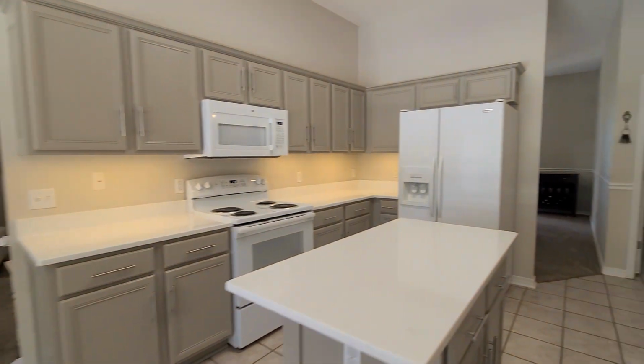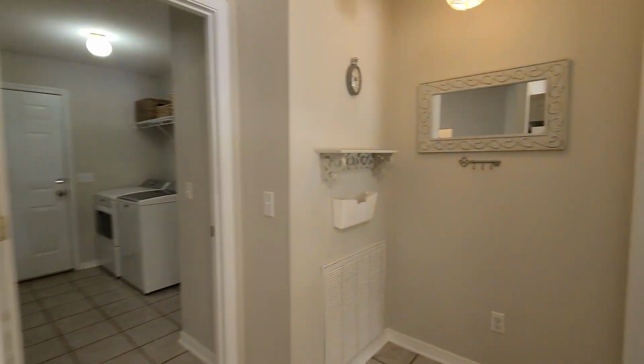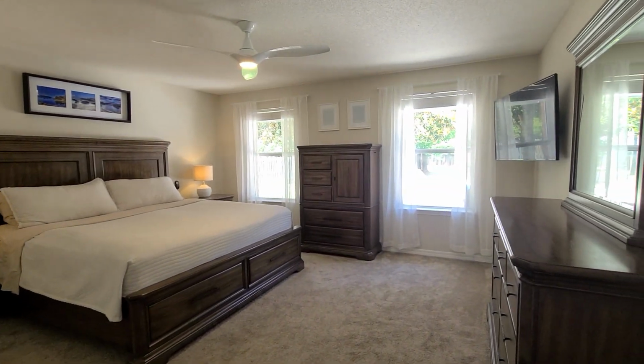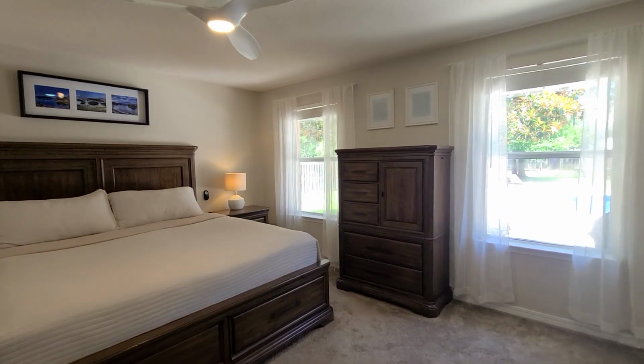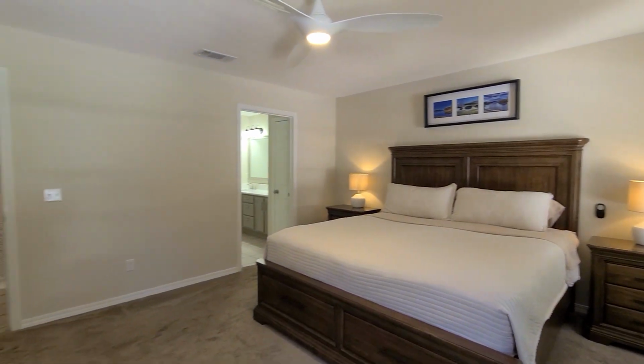So we have a split floor plan here, and we do have our primary suite located on the opposite side of the house of the other bedrooms, giving for lots of privacy. Very spacious primary suite. We do have a king-size bed in here, so plenty of room.